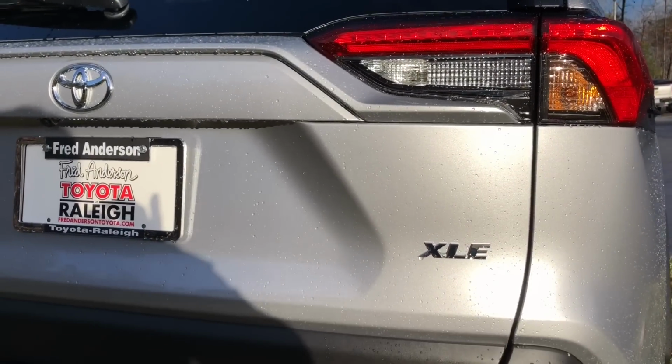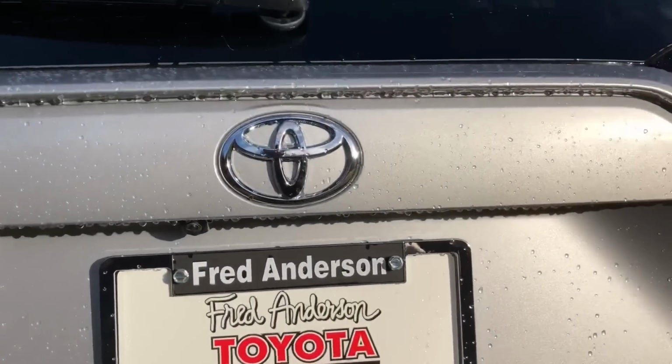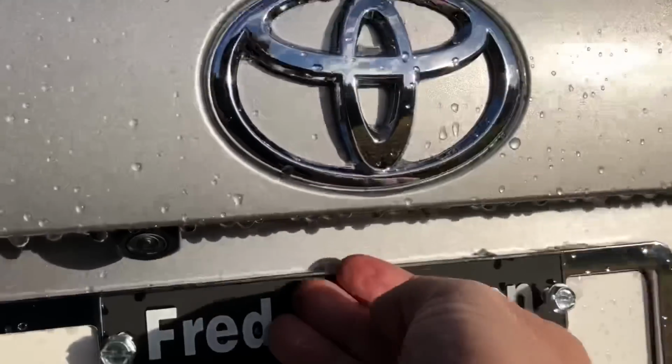Even though it's an XLE Premium, it does say XLE on it, so there's no indication from the back whether it's a Premium or a regular XLE. Backup camera.